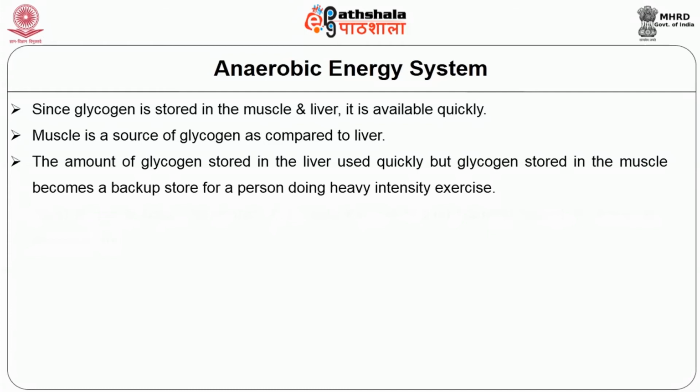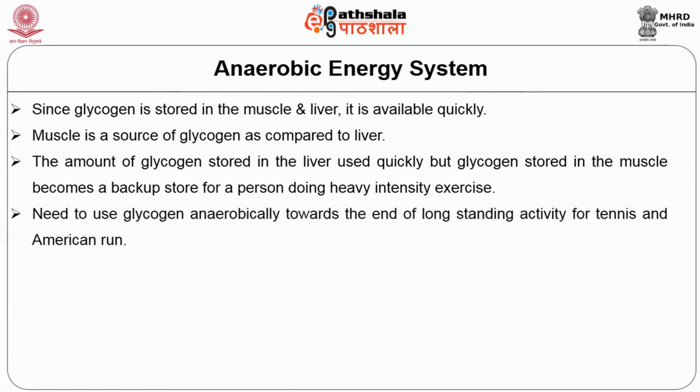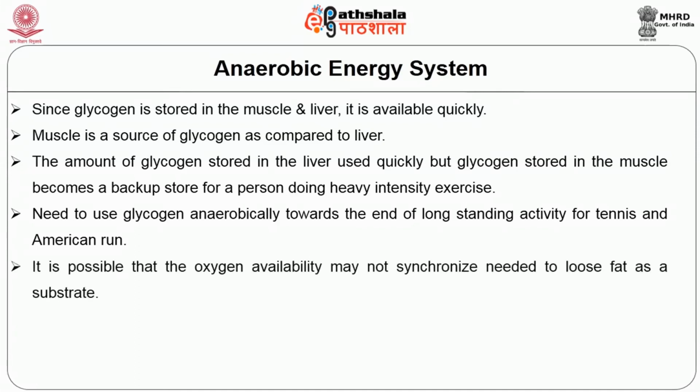kind of an exercise wherein you may need to use some part of glycogen anaerobically towards the end of a long standing endurance activity, whether it is tennis or a marathon run. Towards the fag end of the marathon run or towards the last few sets which a tennis player is playing, it is possible that the oxygen availability may not synchronize with what is needed to use fat as a substrate or to favor aerobic utilization of substrate, and that is where the glycogen stored in the working muscles comes in. That's why it is emphasized that the sports person build up those muscles which are very effectively used in that activity or sport.